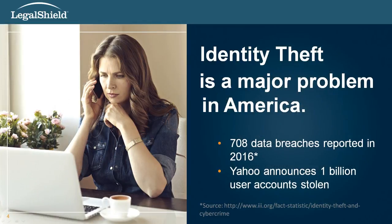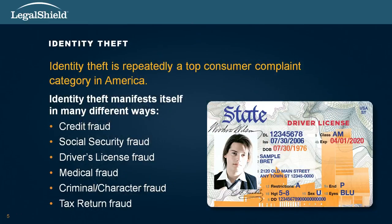As you can see, identity theft is a big deal, and it should be taken seriously. It's a huge issue. In fact, it's gotten bigger and bigger each of the last 17 years. It is repeatedly one of the top complaints of the Federal Trade Commission, and it gets bigger each year. Identity theft is not going away, it's just getting worse.